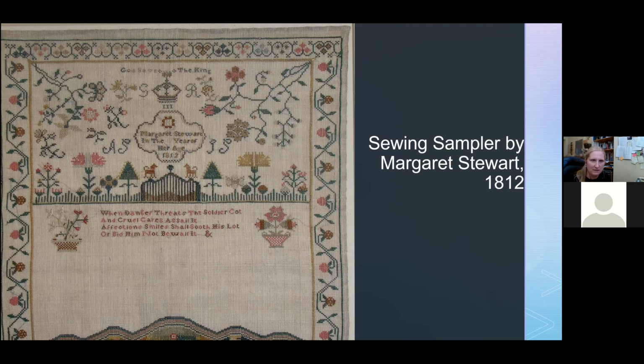But the interesting thing in the text is that it says, "God save the king." And then she writes, "When danger threats the soldier caught and cruel cares assail it, affection's smiles shall soothe his lot or bid him not bewail it." So love of another or a smile from a young female may help rest a soldier's anxiety. Little is known about Miss Stewart, but her age and whether she remained in Niagara. But I would be interested to hear what her parents think of that sewing sampler, of course.